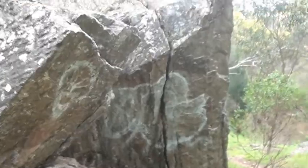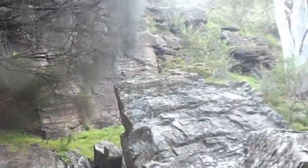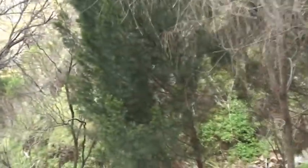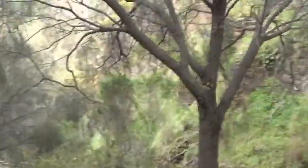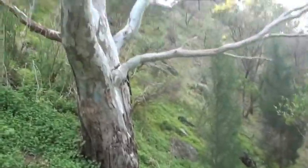And of course, someone had to be silly with spray paint. Why would they do that? Oh, just leave it alone. Whoa. I'm sure you can climb up on that. Come around the back, yep. It's just really, really rocky. They're deep in the woods.